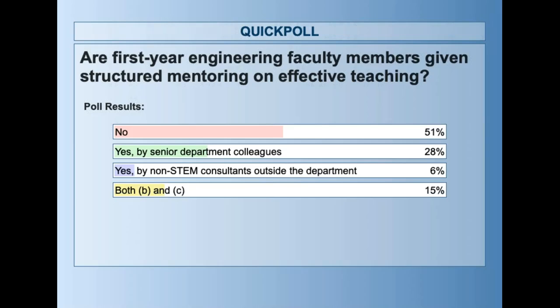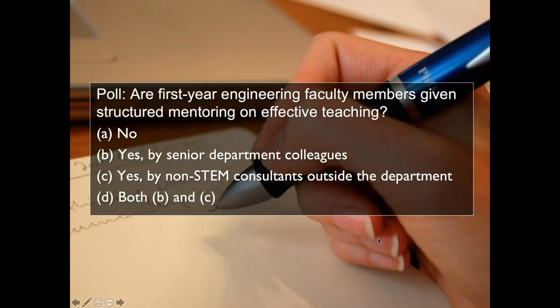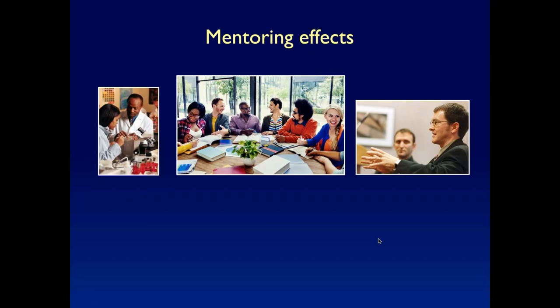So you can see the results, that there are lots of you that don't have that in place, and about a quarter of you say, and I guess it would be close to half, have some form, and 28% of you say senior department colleagues. So that's great. Now, if our experience is any indication, some at least who think that senior department colleagues are doing mentoring could be wrong. All right, so what we'll do now is give you a little bit more information about what we know from research about the effects of mentoring, and then we'll take some of your questions. So if you've got questions about mentoring, feel free to put those in while we give you this last information.